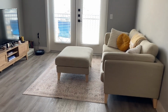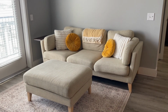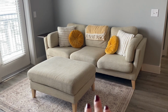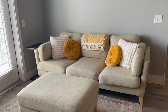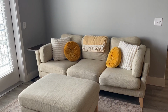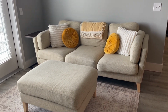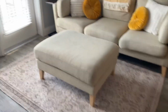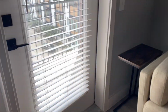Here is the living room. If you've seen my other apartment tour, LA apartment tour, you've seen this couch before. It's from World Market. The yellow pillows are from World Market. The white ones are from Amazon. And that blanket was given to me by my uncle and it just happened to match the pillows perfectly. This rug is also from Amazon. Have a side table here, which I think is from Wayfair.